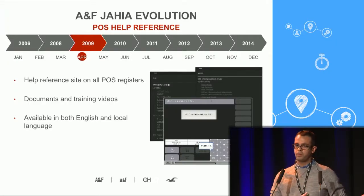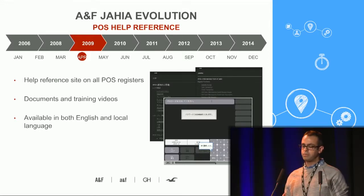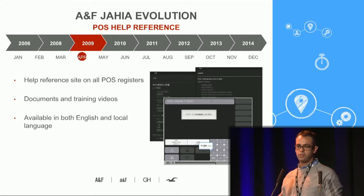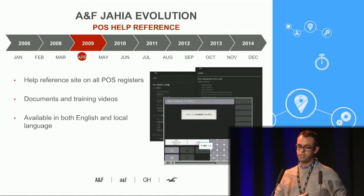So the same team that we worked with, our store operations team on the business side, came to us and said, hey, we've got all these systems out there. A lot of our point of sale system is relatively new. We have requirements for each country that are different. We need to be able to provide help reference. Typically in the past, there would be a document they would send down to the stores that you could print out and put into a binder.